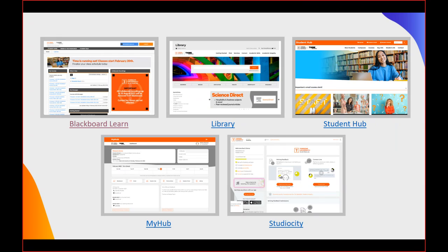There are also libraries on campus that, again, are available to you as a student to use during campus opening hours. The Student Hub is where you'll find information related to the course, to the uni, and it's a good place to navigate and understand what the key dates are when you are looking to commence trimesters, when we are on trimester break. All of that information is contained within the Student Hub.